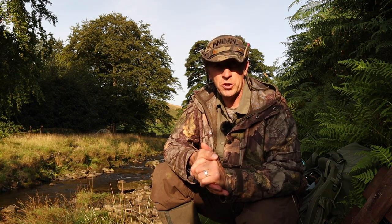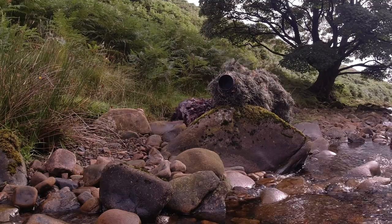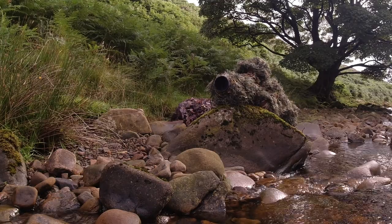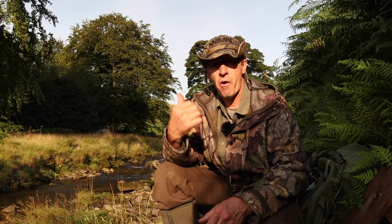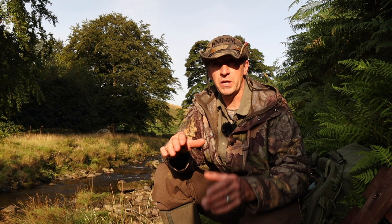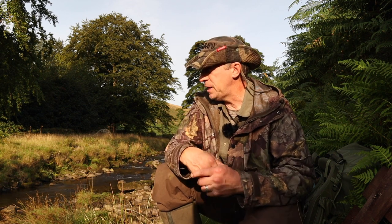So I had a go last week, came up here, and got some pretty decent shots, but it brought up an issue for me, and that's the issue that we're addressing today. So first off, we'll have a walk down the river and have a look at some of the best places, or places that I think would make a good dipper image.